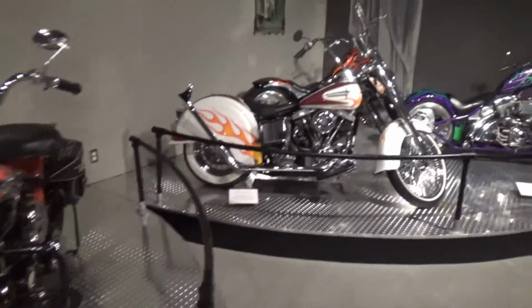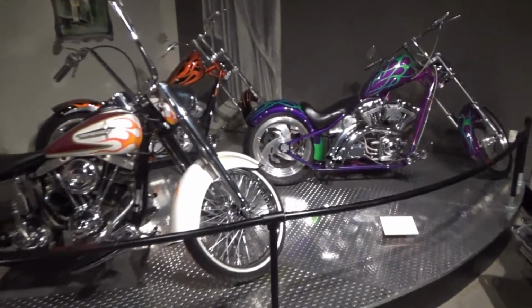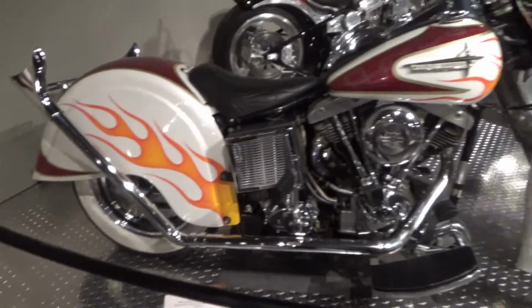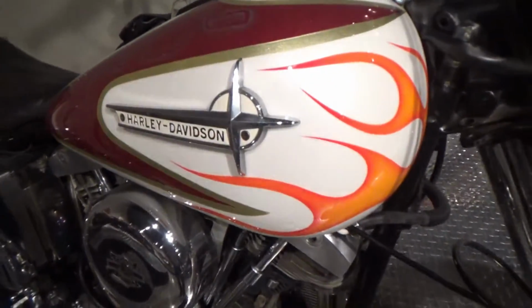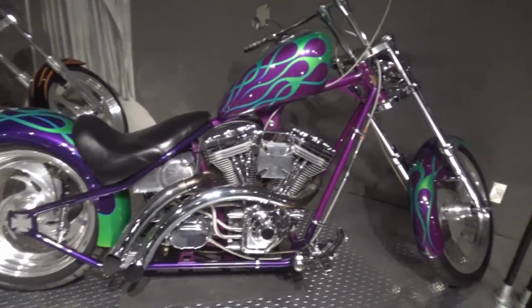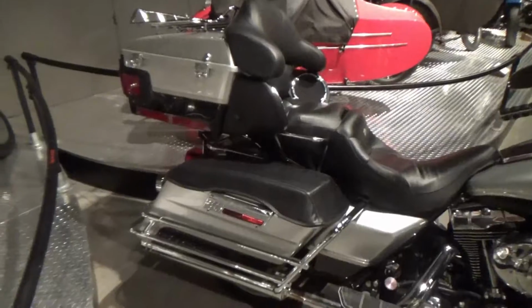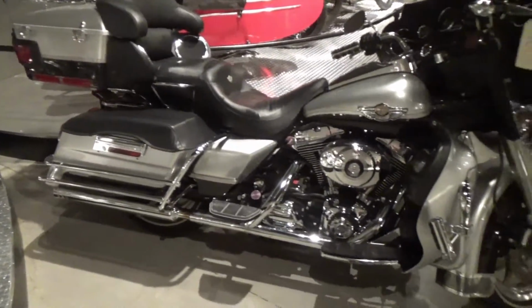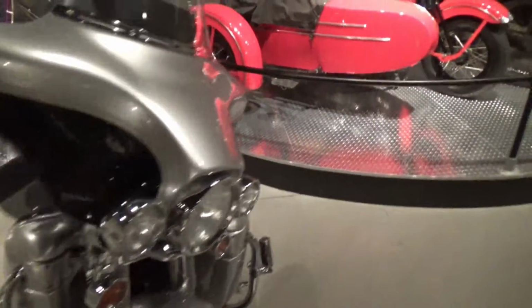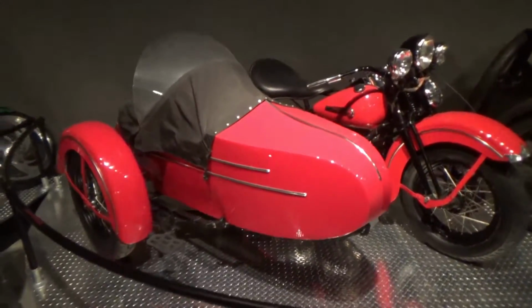And let's see what we have here. Much more modern looking. 1970 with a custom paint job. Nice. That one back there. And this one is a 2004. Don't know what year this one is, but it looks like it is a new one right on the dealer showroom floor. And back here we have a sidecar.